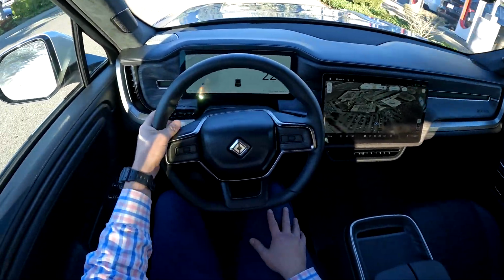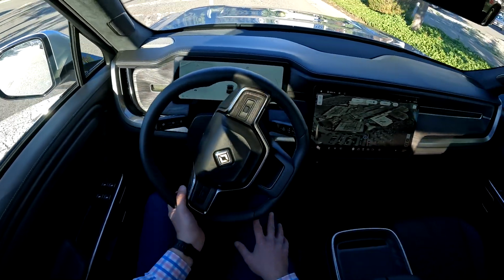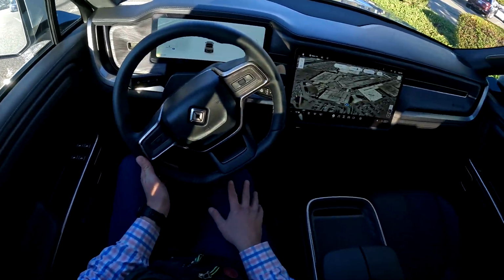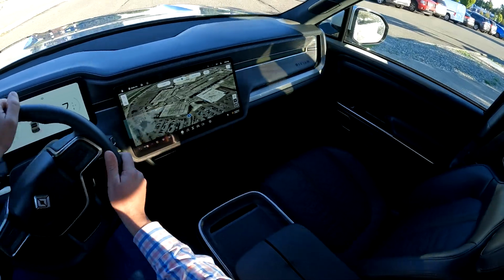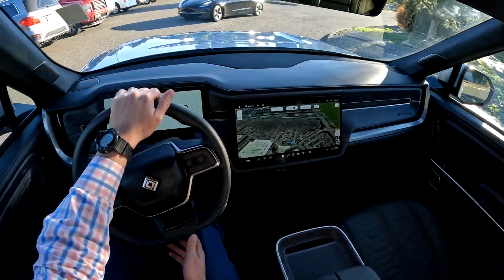All right, here we are. Finally, we made it. The nice thing about a lot of these fast chargers is that they put them near pretty convenient places: malls, gas stations, McDonald's, Starbucks. So if you do have to wait to charge, you have a little something to keep you occupied.